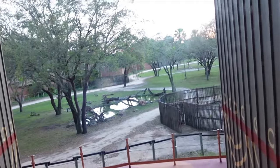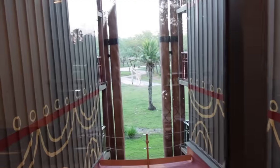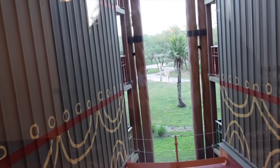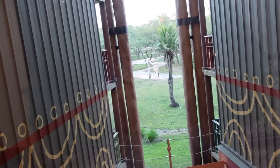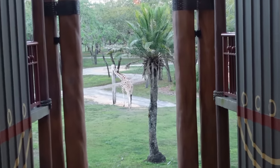So I'm just walking on my way to where I'm apparently meant to go, and Lord have mercy, there's already animals on the way. There's a zebra there. Hopefully you can see them. And on the other side, you guys know how much I love giraffes. They're some of my absolute favorite animals. And it's just so cute how you just casually see them on the way to your room.